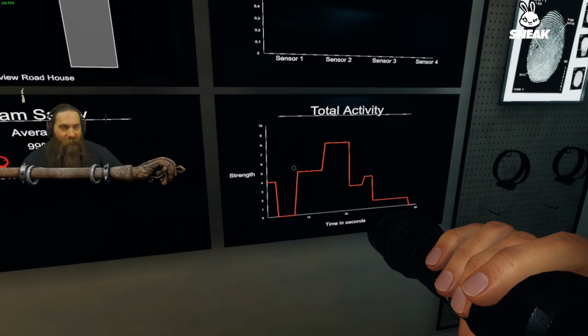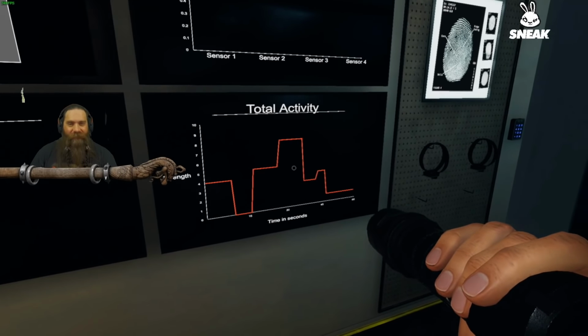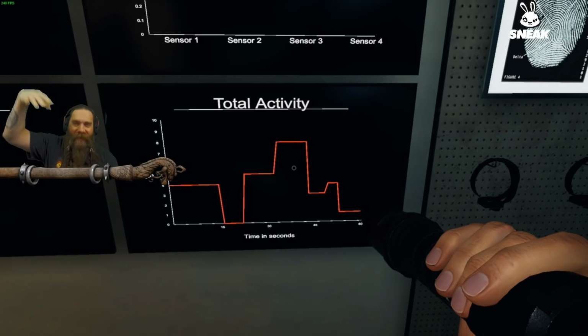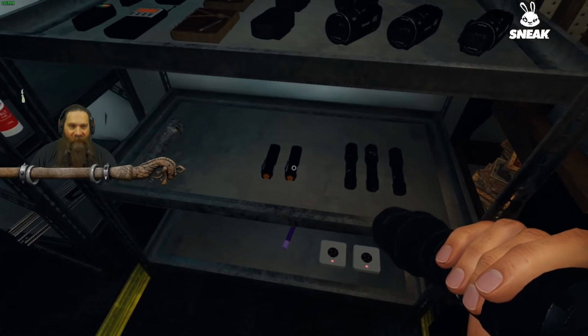All right, so it's been about an hour. As we can see, the activity has been hitting huge waves, and then it crashes back down in huge waves. Does anybody have any predictions about what we're gonna find in there?